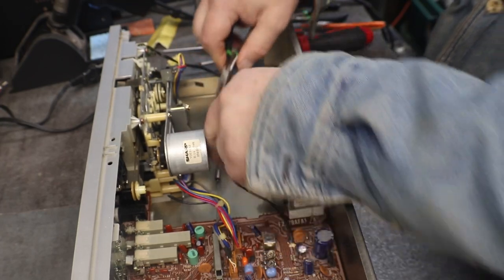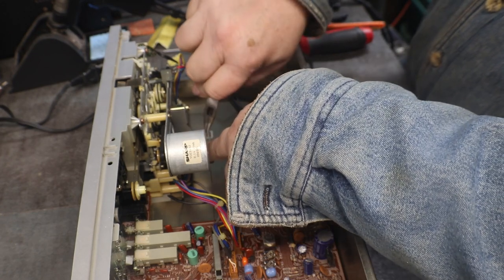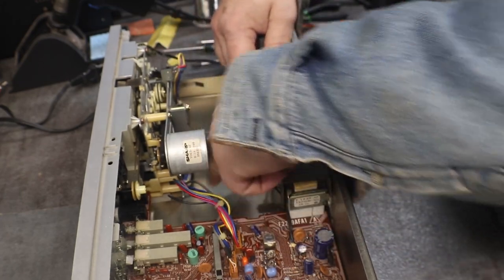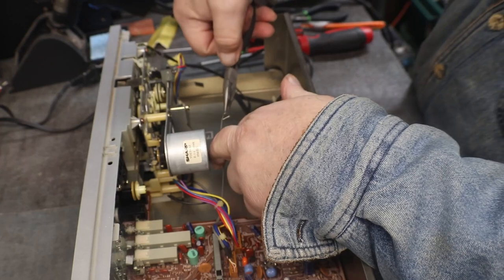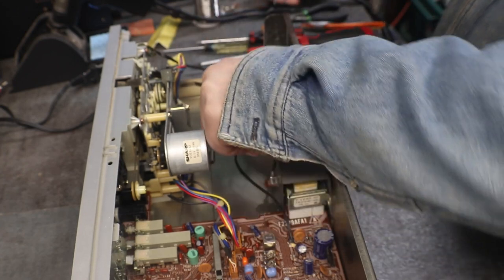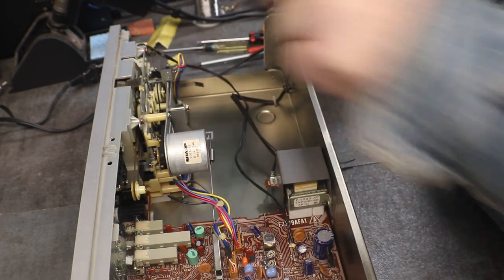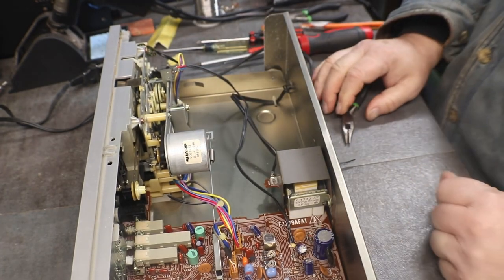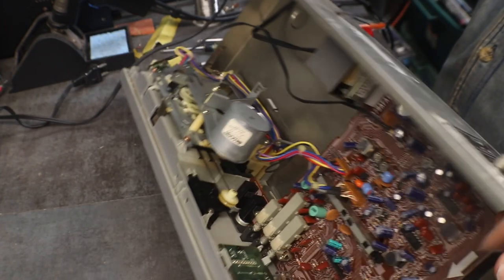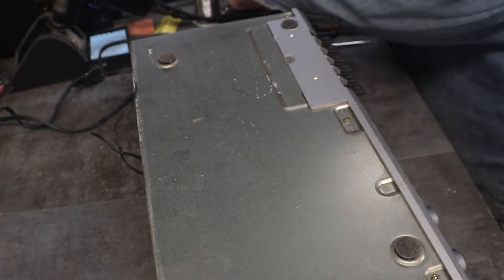I don't like that design. I like it if you turn it off, everything should turn off. But, you know, if that's the way it's supposed to be, then so be it. I just think it's kind of unnecessary use and wear and tear on your motor.